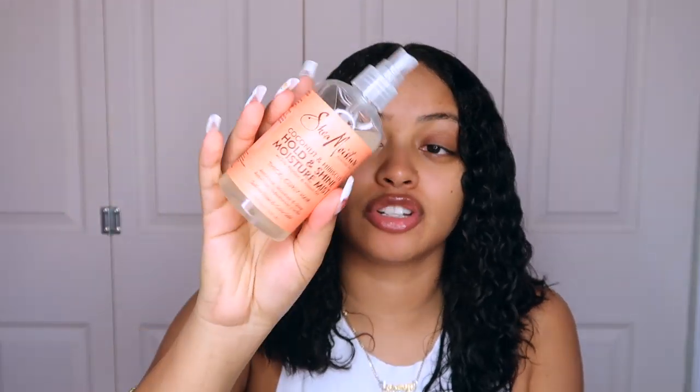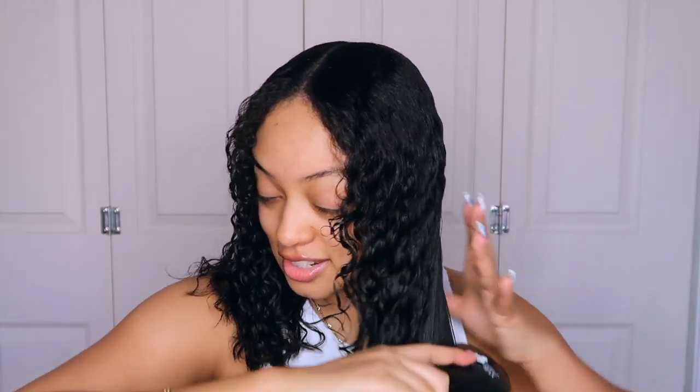I'm gonna take the Shea Moisture Coconut Hibiscus Hold and Shine Moisture Mist. This just makes my hair look healthy, because it has coconut oil, silk protein, and neem oil. All those oils that blend on your hair will just give your hair this beautiful shine. And that's what I'm going for, obviously, you know?